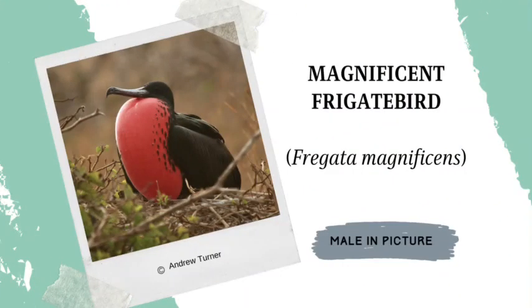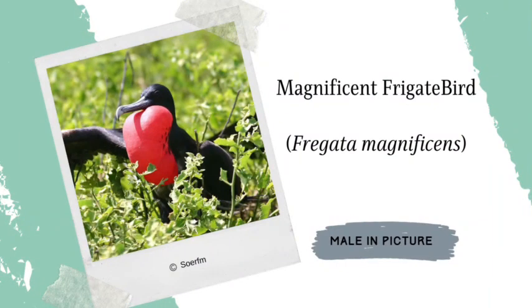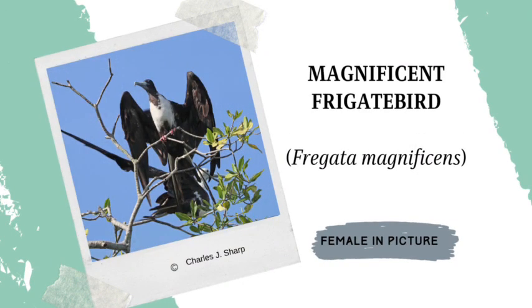The magnificent frigate bird. Their body is black, with the males having a red chest which is filled with air to attract females during the mating season, while the females have a white chest. Frigate birds are referred to as kleptoparasites, as they occasionally rob other seabirds for food and are known to snatch seabird chicks from the nest. They also feed by harassing other birds such as terns, gulls, and pelicans to steal their fish or until they regurgitate their meal while it catches it in midair.